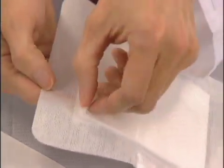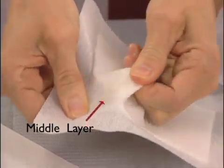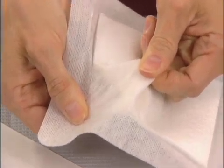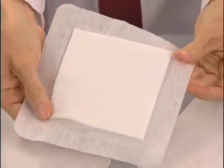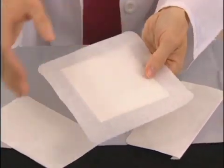The middle layer is generally composed of an absorptive material which draws moisture from the wound bed, preventing maceration of the skin and bacterial growth. This layer also helps liquefy eschar and necrotic debris, facilitating autolytic debridement. It is the middle and outer layers of the composite dressing which ensure that a moist wound environment is maintained.